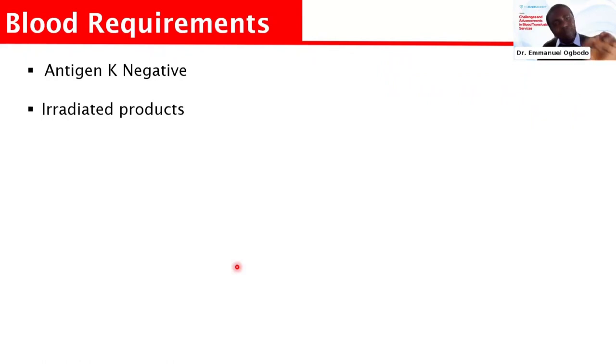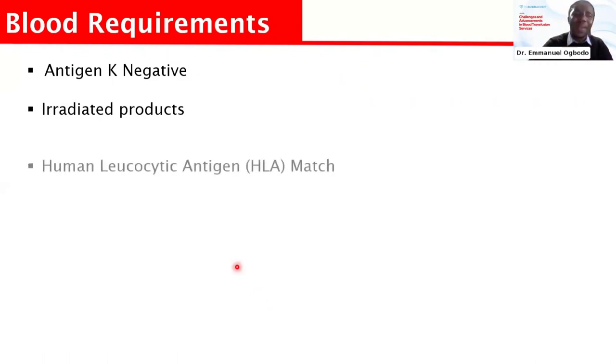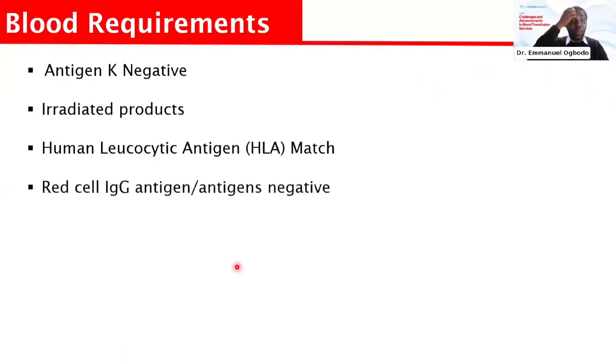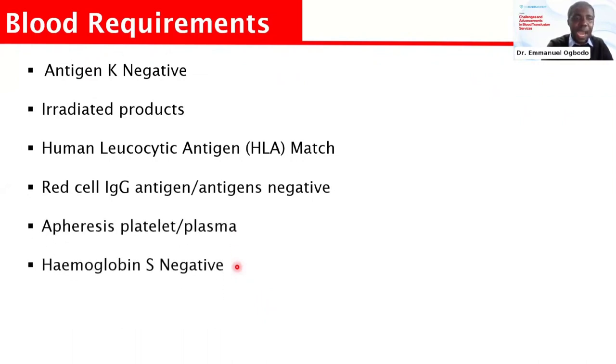But when we talk about irradiated blood product, we use radio light to kill those cells, to take away that human leukocytic antigen, which we call HLA. So once we take care of it that way, the person who is immunocompromised can benefit from that blood product. So this is what I'm trying to talk about, human leukocytic antigen. And of course, if the person is immunocompromised, where possible, because we may not be able to take away all the leukocytes, what we then do is what we call HLA match. We match it to make sure it's compatible first. Then we'll talk about the antigen, whether it is positive or negative. I've mentioned apheresis, platelets, and of course hemoglobin S, which is for people who are sickle cell.